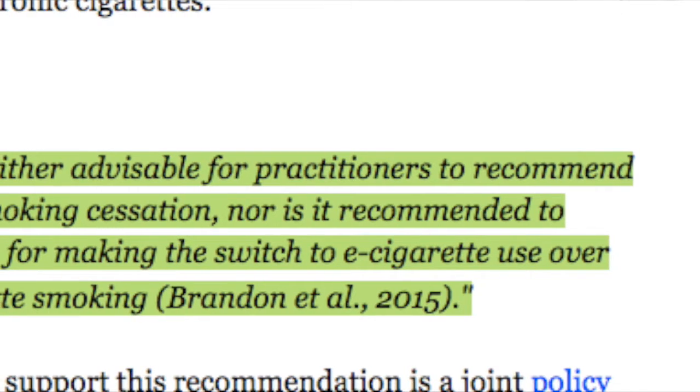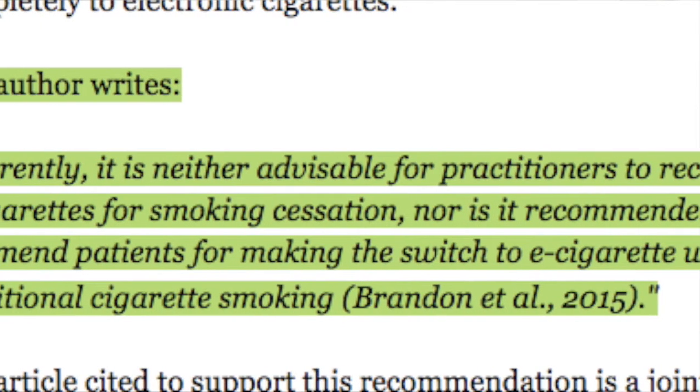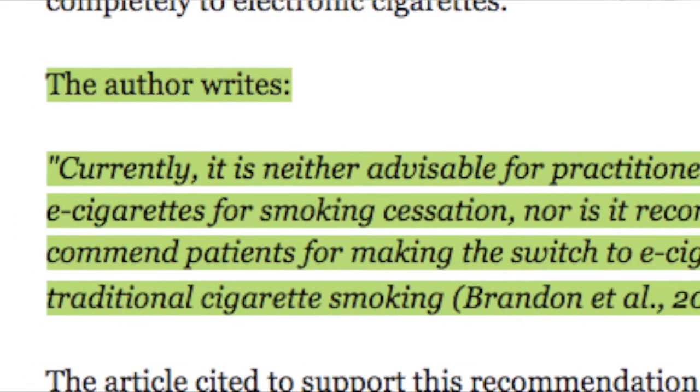So in an article published in the Journal of the American Association of Nurse Practitioners, a University of Pennsylvania nursing school professor made a bunch of clinical recommendations regarding communications that nurses should have with their patients about tobacco and nicotine use. One example from the author being, currently, it is neither advisable for practitioners to recommend e-cigarettes for smoking cessation nor is it recommended to recommend patients for making the switch to e-cigarette use over traditional cigarette smoking. So basically what the author is saying is that health practitioners should scold their patients who successfully quit smoking using electronic cigarettes. And as Dr. Siegel points out, that's ridiculous and may represent public health malpractice.